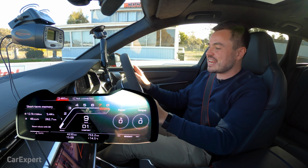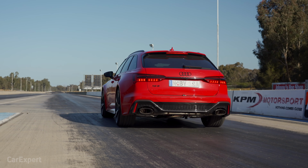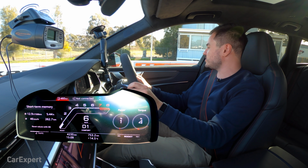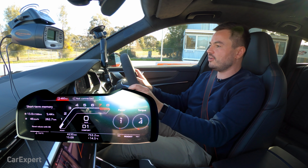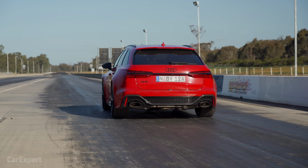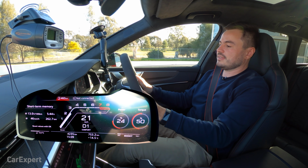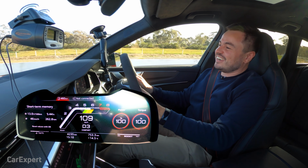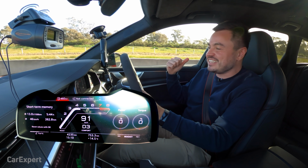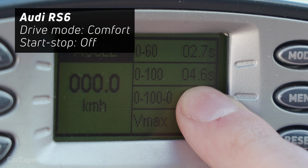Okay, so we're going to do this again now. Stop start is off. We're still in comfort, and I'm just going to pound the throttle, and we'll just see what happens. So we've come to a stop there. Comfort mode, stop start off. Here we go. Oh my God, it literally just pushes you back in the seat when the boost comes on. It is crazy. Okay, 4.6 seconds.